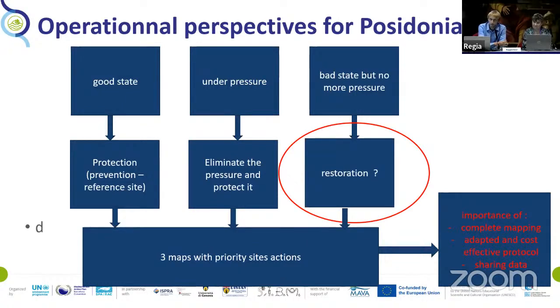So basically we, in a sense, need to have three different types of maps with these three different options to know what to do. And when we think to complete a map, yesterday we saw that the map of Posidonia is incomplete in some areas, so it's quite important to finish and complete the map in some countries to be able to also do it via an adapted and cost-effective protocol.